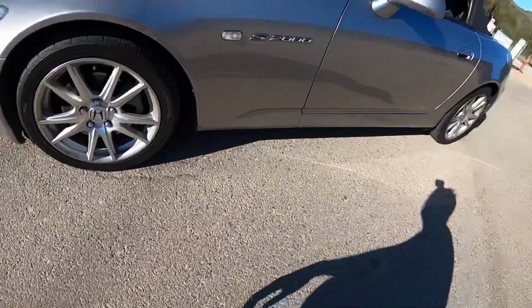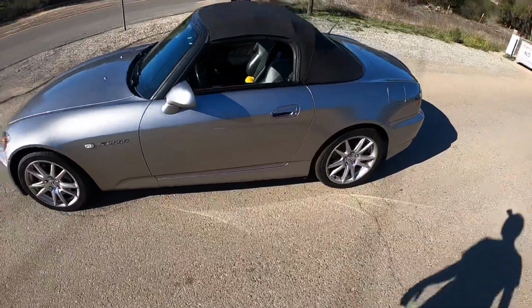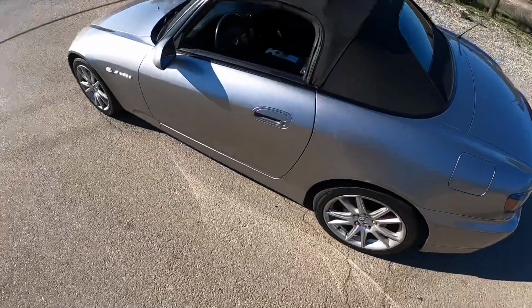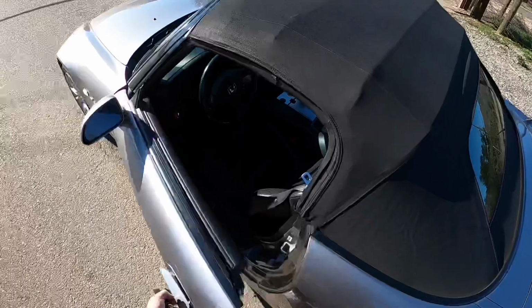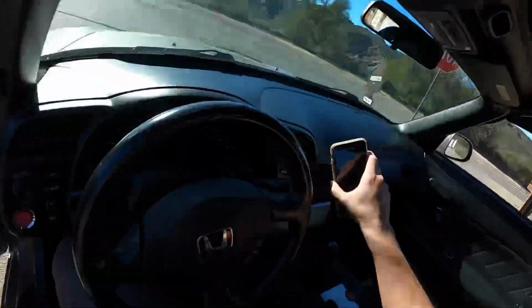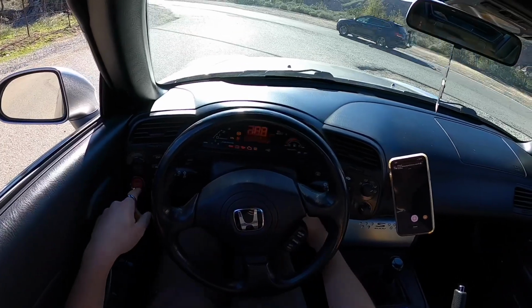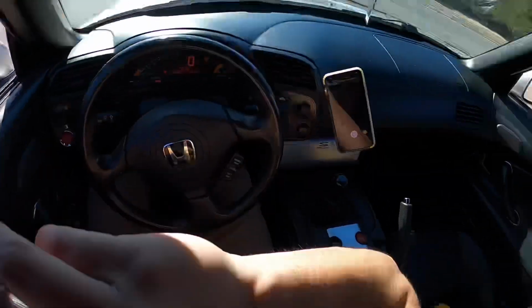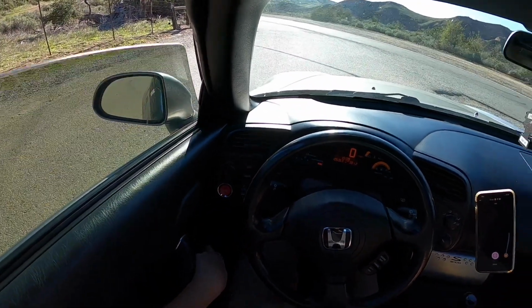You know what sucks about today? It's a little windy, so that's why I have the top up. Usually I have the top down whenever I do my reviews or I do videos, or even when I just drive in general, but the wind is too much. Let's go and give it up for a drive. Put the windows up slightly.